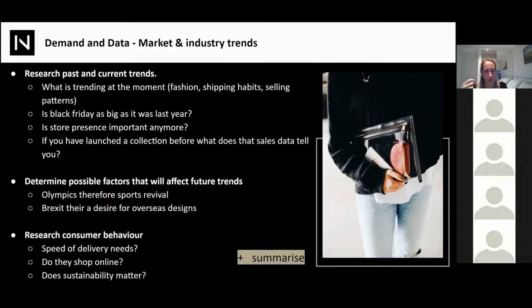And this will start to influence how much product you buy, the speed that you would sell it at, the means of how you'd sell it, understanding if sustainability matters, etc. So really, understanding what your customer wants from your product, how they want it, the newness that they might need, the price point that they might want. Are they a salesperson? Are they not? Really understanding their shopping habits.